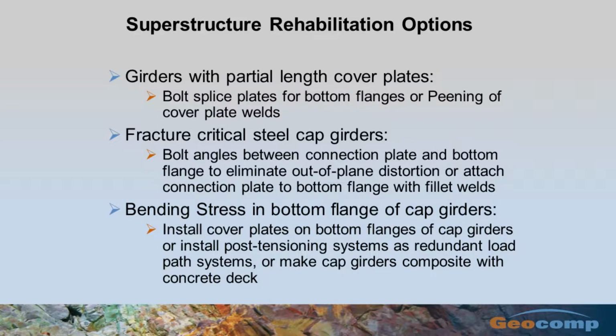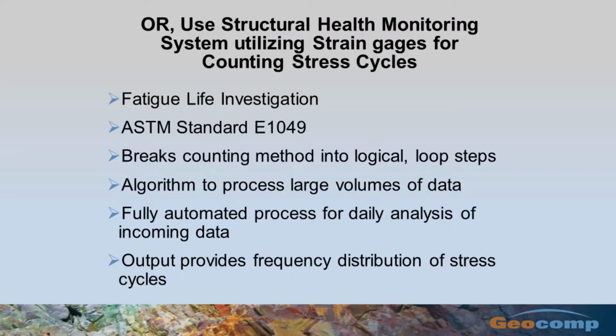Some of these options included bolt splice plates. Well, you can see here for the different types of concerns, they had evaluated rehabilitation options. So some of these can be strengthened, some of these can be retrofitted. Those are certainly all viable options. Or you can use structural health monitoring, utilizing strain gauges for counting stress cycles. Evaluate the true fatigue limits or the measured stress ranges that this structure is seeing.